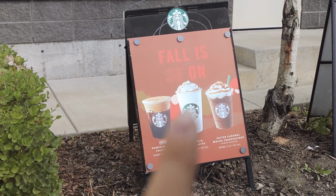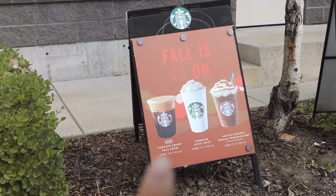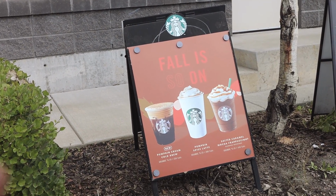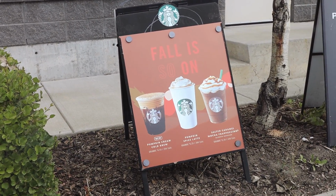Just stopping to get a coffee, and oh my goodness, the pumpkin cold brew is so good. It's not as sweet as the normal pumpkin spice latte. It's just the best. I love it.